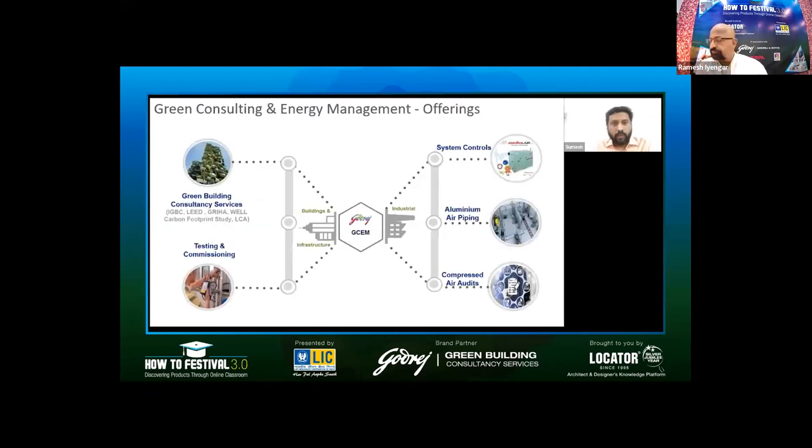Also, the department which I represent within Electrical Electronic Division is called the Green Consulting and Energy Management Vertical. Here we provide green building consultancy services, not only for our internal operations, but we also work with our external customers in terms of providing LEED, IGBC, GRIHA, or whatever certification programs are available in the market for the sustainability perspective. We also provide third-party testing and commissioning services, which is to do with delivering the kind of efficiency the MEP systems promise in a building. We validate whether that kind of energy savings happen through the testing and commissioning services.